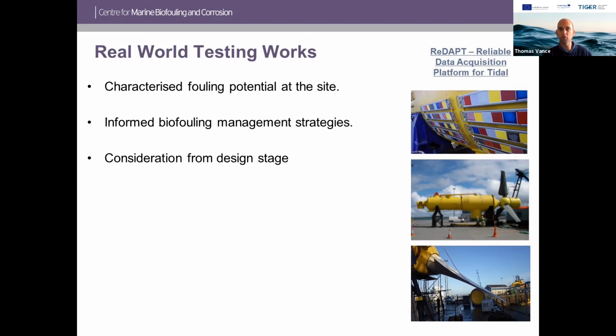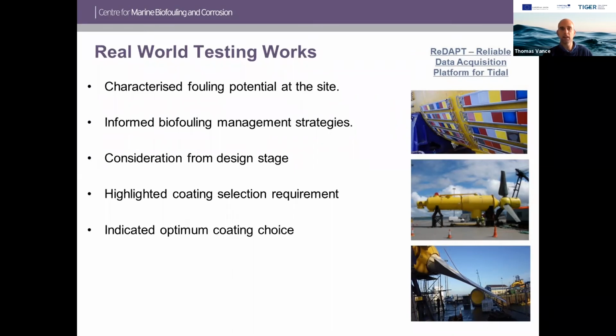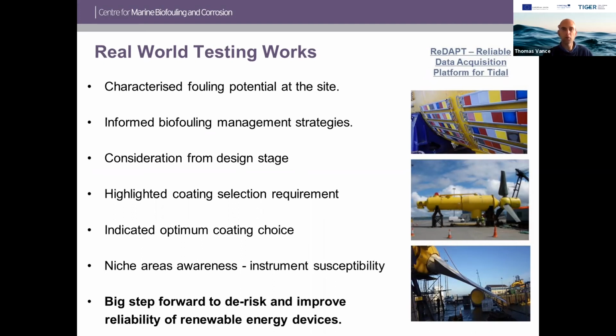Just retrofitting what you believe to be the best anti-fouling coating is probably not going to get you out of trouble. We highlighted the requirement for coating selection. You've got to think about this and get this right at an early stage. And the optimum coating choice is not just about the cleanest after a couple of months. You have to look beyond that to see what the long-term best case scenario is for you. We also discovered that niche area awareness is really important. I'll talk about that in the next slide. It's beyond just the large surface areas where we need to be concerned here. Overall, I saw the work as a big step forward to de-risk and improve the reliability of these devices as a whole.